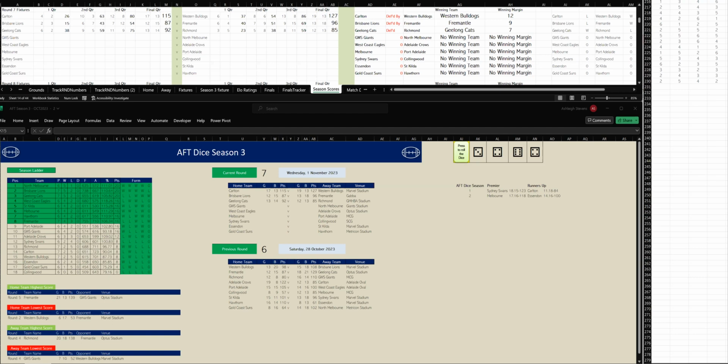All right, let's go to the next game. It's Giants versus North Melbourne. Let's go to the first quarter. And the first quarter has been completed. Giants kicked 1-6-12 to North Melbourne 1-2-8. Let's go to the second quarter.